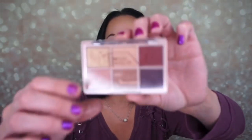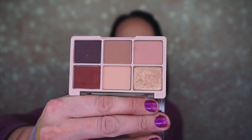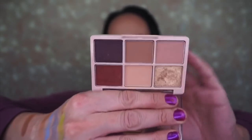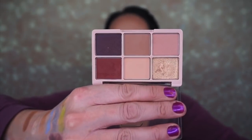I actually really like this. I got this in a Jowa box, and I really like this. The eyeshadows are actually really nice. They're very creamy, very nice. I think this is a drugstore product from Japan, I think. I could be wrong. But these three shades are really good. I really, really liked them. I like this palette a lot.